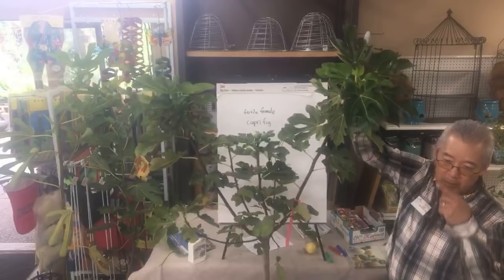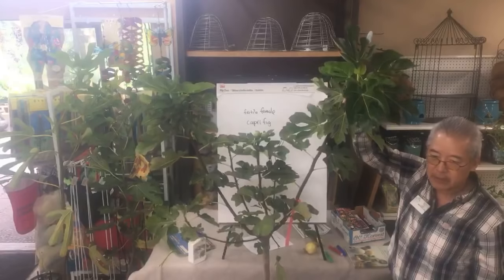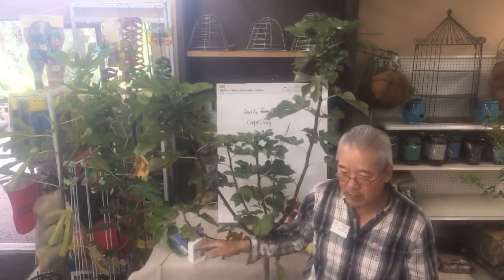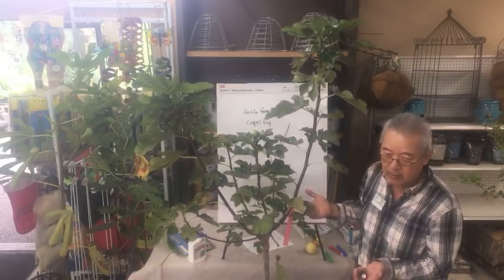And that's called your spring crop. It's really just the figs that developed last fall that didn't have a chance to finish. So on some of the bottom branches that are not very tall, you can just leave those branches and you'll get the spring crop.